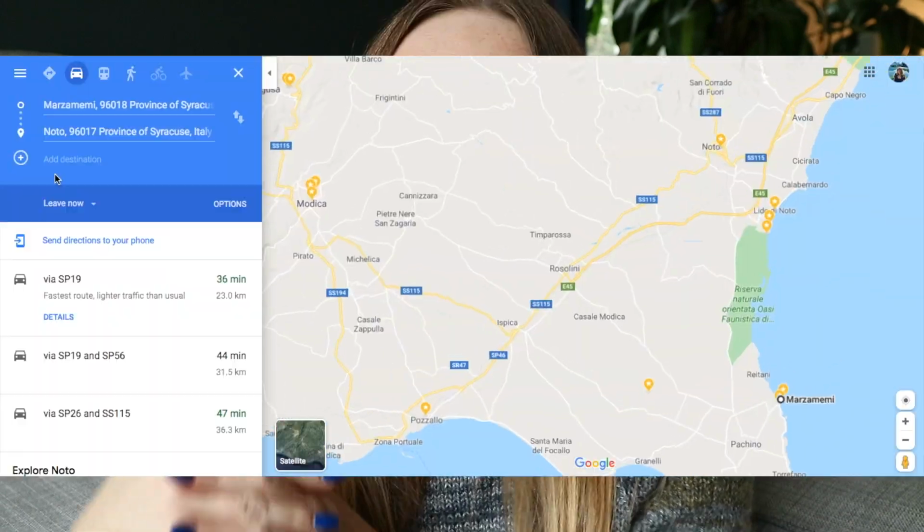As I was saying before, we drove to Noto, and I actually wasn't going to stay in Noto originally. I really wanted to stay at this other beach called Fontane Bianche nearby, but the accommodation was really expensive there because it's meant to be one of the nicest beaches on that side of Sicily. So instead I was like, well, we'll stay in Noto so we get to see Noto, and then we also get to go to Marzamemi, and we can spend a beach day the next day in Fontane Bianche. So we went to Noto.